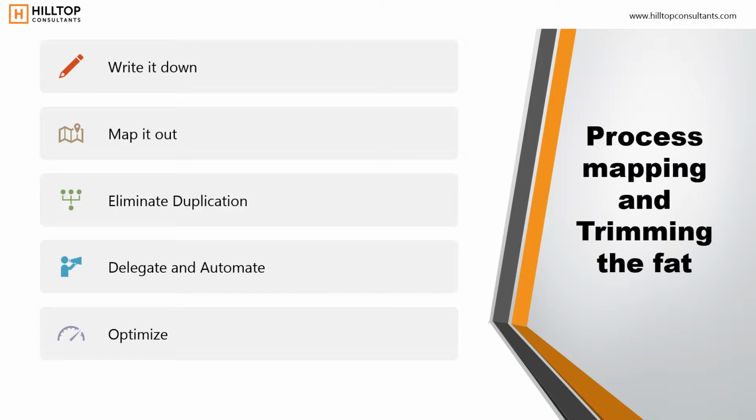There's a really good chance in some of the things that you do on a day-to-day basis, your particular set of skills, your high-value set of skills, isn't necessary to do that task. Someone who either doesn't bill as highly or isn't as skilled as you are could probably do some of those. That way you can spend more of your time focused on higher value tasks, billable tasks.